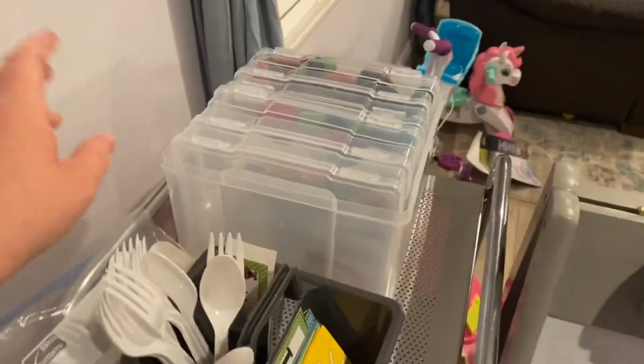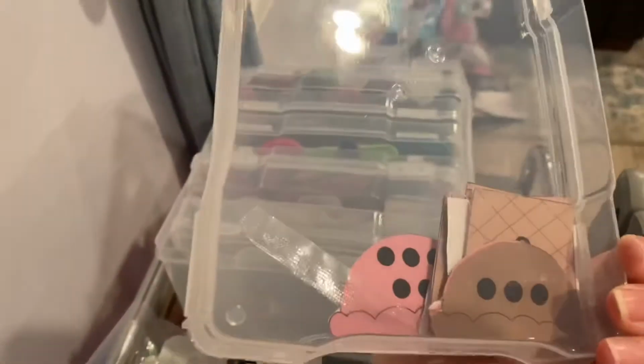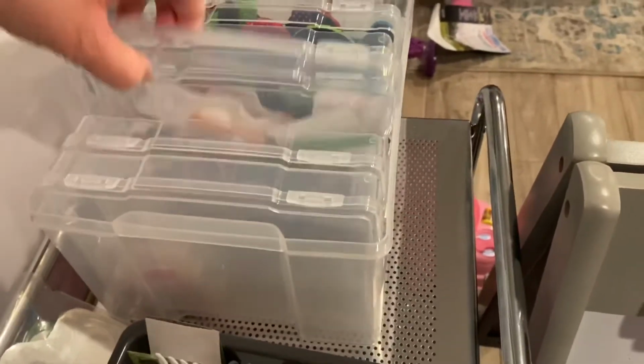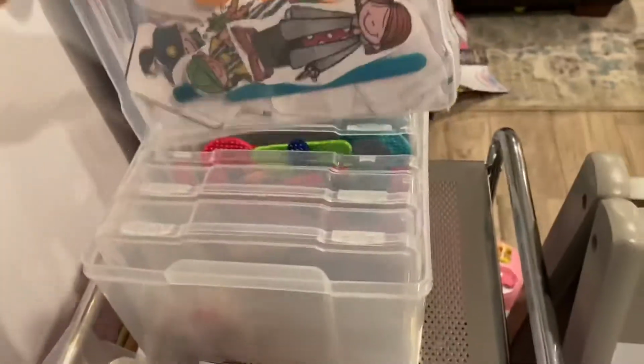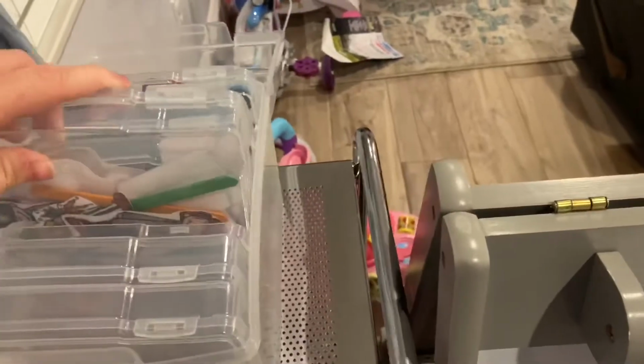Okay, so right here I have this container from Michael's. I love these. I use these in my classroom for task cards, but it's just where I hold materials. So in here I have the ice cream cone matching activity for when we're doing community helpers. I have the little community helper puppets here. I have some magnets, and that is that.